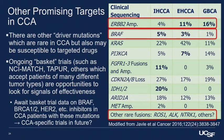Basket trials are clinical trials that are designed to look just at a type of fusion, independent necessarily of the tumor type, so that if you have a BRAF fusion, you potentially could go on a BRAF inhibitor trial that has a basket of tumor types enrolled, colon cancer, melanoma, cholangio, for example.